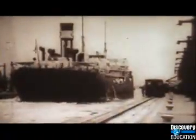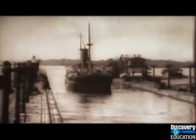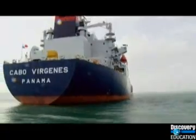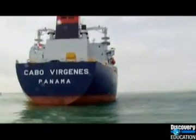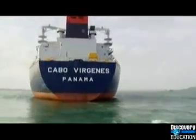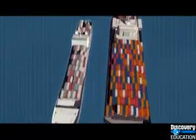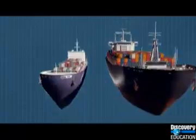When the canal first opened in 1914, the size of the locks in Panama set the size limits for shipbuilders. New supercargo ships, however, are too long and too wide to fit through the canal's locks. If the canal is not expanded, it could gradually lose its importance in world trade. In October of 2006, Panamanians voted to expand and modernize the canal at a cost of more than $5 billion.